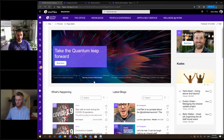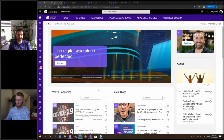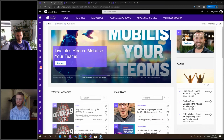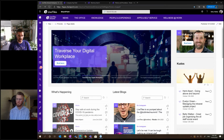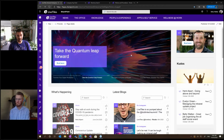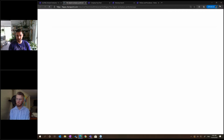The great thing about this is it's highly customizable and personalizable as well, so you're getting the information that you need as a certain type of worker to get your job done. All of these components can be customized to fit the needs of the worker. We'll start here with the hero news. It's a scrolling news system, and you can click in and receive the news and information that you need as a certain type of worker.